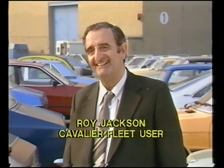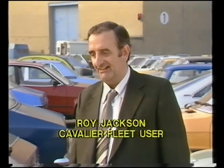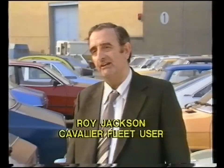Roy Jackson, you own the Cavalier GLS, is that right? Well, it's a company car, but it's for my own personal use. Didn't you own a Cortina before this? That's right, two previously. So what made you switch to the Cavalier? I like the lines better than the Cortina. I also like the hatchback feature, a vast improvement from the boot point of view. I think the instrumentation is far superior on the Cavalier to the Cortina. What about the performance? The performance is roughly the same.